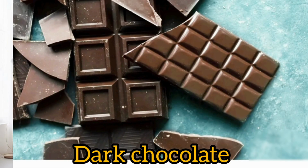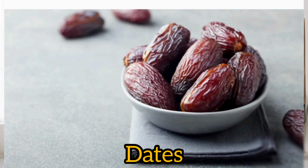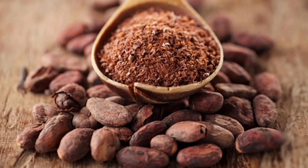Now, what are the two ingredients that you'll be needing? You'll be needing dark chocolate and dates. If you haven't watched my previous video on dark chocolate, I'll leave the link at the end screen. Cocoa has been proven to regulate the blood sugar and to regulate blood pressure. So if you have any of these complications, please do not worry. This recipe has got you covered.